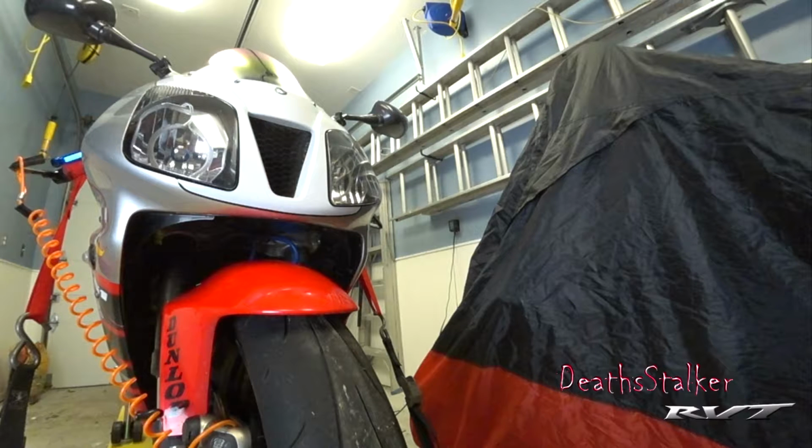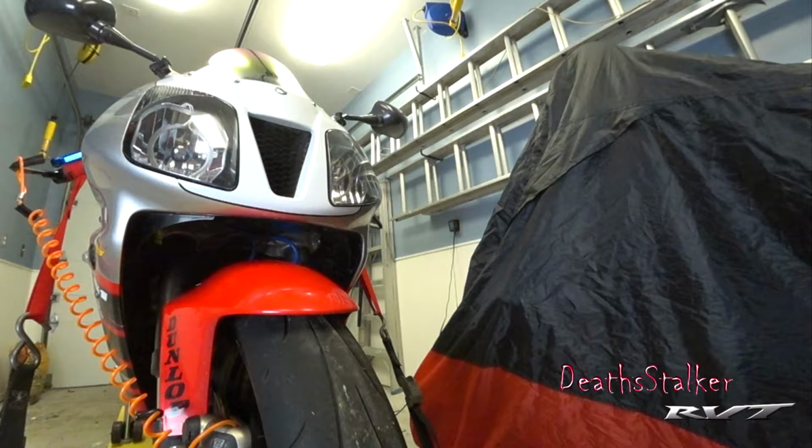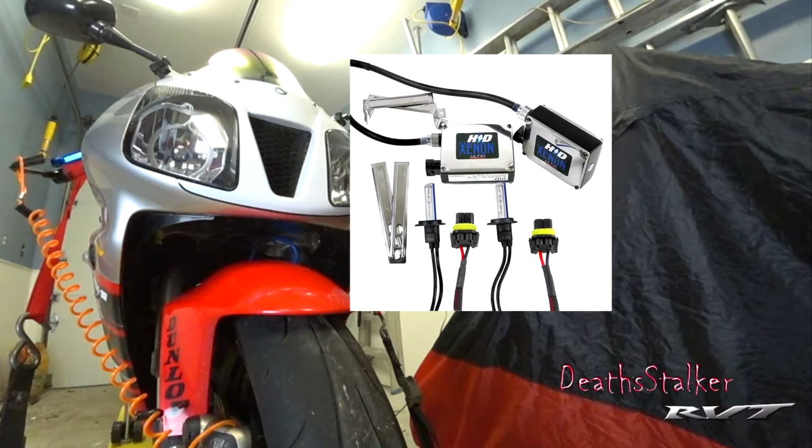Like pretty much everyone else who's ever bought an RC51, you know they start with halogen headlights, which for their time were actually pretty good. But lighting technology changes, and the next type of lights that came out were HIDs. I had those on this bike for about 4 years, and the only thing I have to say about the HIDs is that they are brilliantly bright. They light up the whole road.